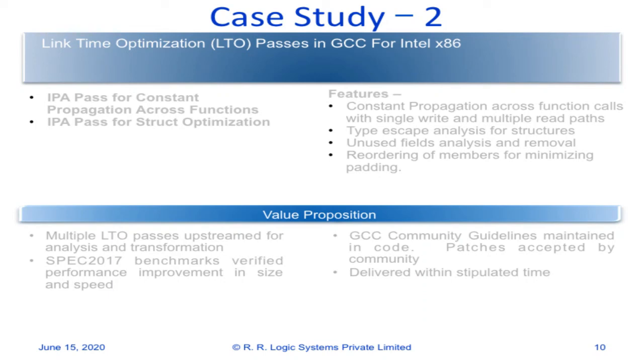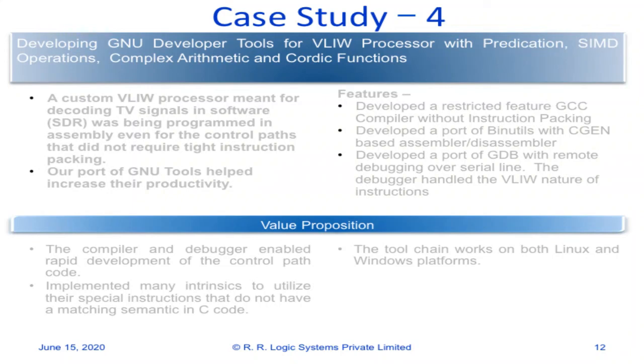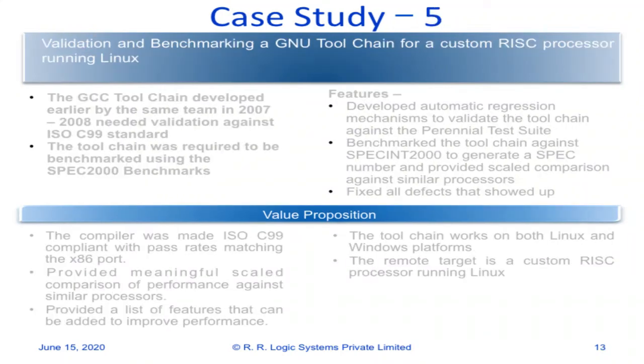And the next case study is to do with the link time optimization in GCC for Intel x86. So we wrote two independent passes. One pass did a constant propagation across functions. This was a whole program-wide optimization. And the second was a pass for structure optimization, which is essentially to figure out the unused fields in the structure and remove them, and then reorder the members for minimizing the padding in structures. And the constant propagation worked across function calls with single write and multiple read paths. And we had upstreamed these two passes, and they are in the process of being accepted by the GCC community.